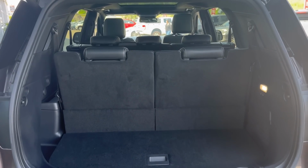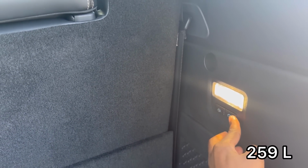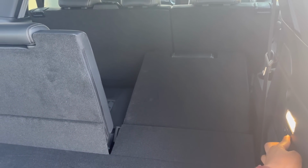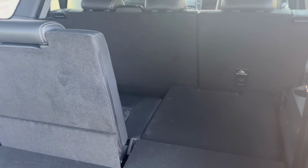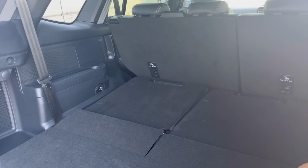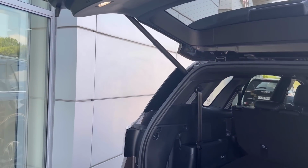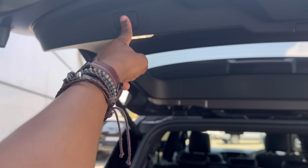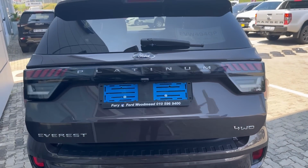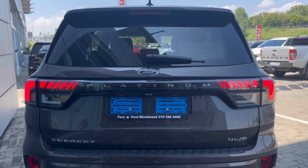Coming to the back of your Ford Everest, as you see it right now, the boot capacity is 259 liters. Fortunately, you can fold down the seats electrically, which would increase the space you have to 898 liters, which is a lot. So this is a proper boot, and by the way, it is an electric tailgate, so you don't have to struggle with wrestling with the door. Look at it go. Boom. I kind of wish they added a light bar to the Platinum.